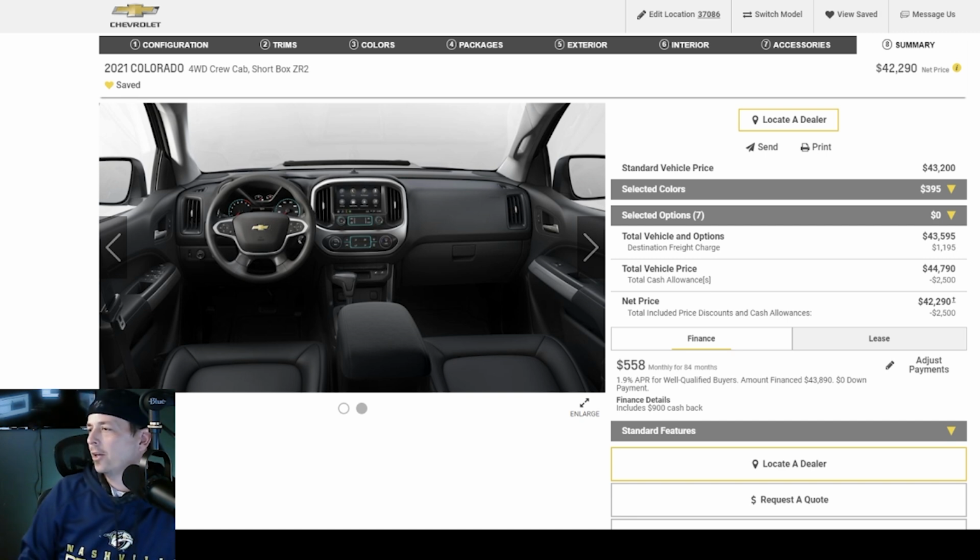So, standard price is $43,200. Selected color is going to be an upcharge of $395. The total vehicle with options I selected, looks like no options, because once again, I would rather deal with aftermarket. So $43,595 plus the $1,195 destination charge brings us to $44,790.